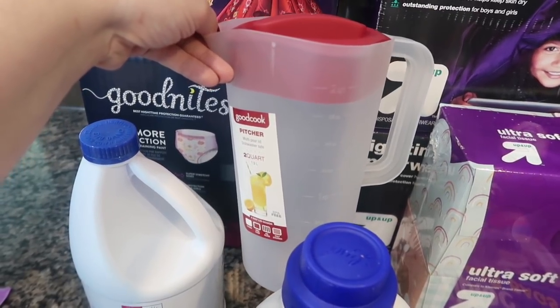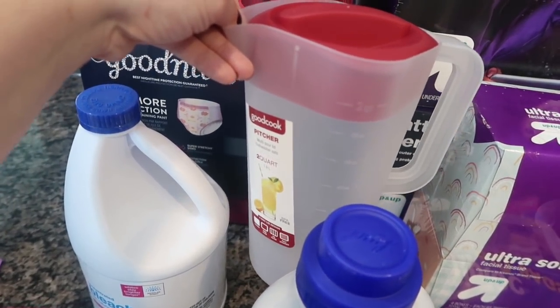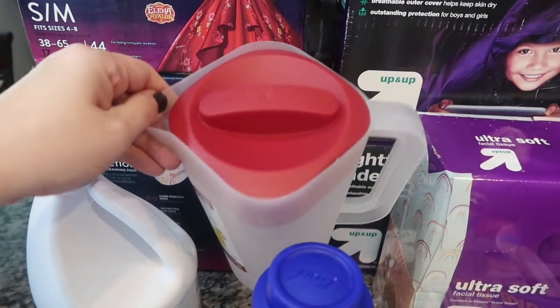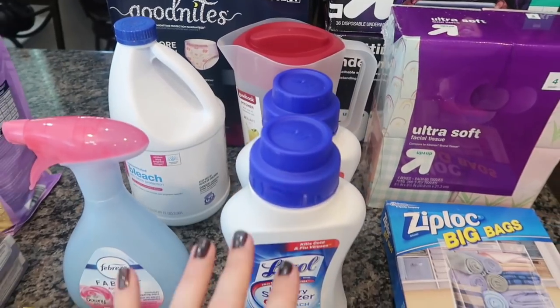And I can't even tell you the amount of these containers that I've lost because they break so easily from the DT. So that's something I promised myself I wouldn't buy from there anymore. This is from the Good Cook brand, and again, it was part of that promotion, so I knew we needed one, and I just went ahead and threw that in my cart.